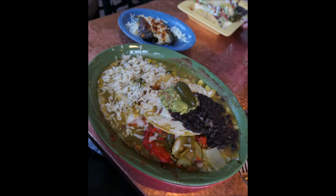Another selfie at the end of the Narrows. We had dinner that night at a pretty good place, Oscar's. These enchiladas were great.